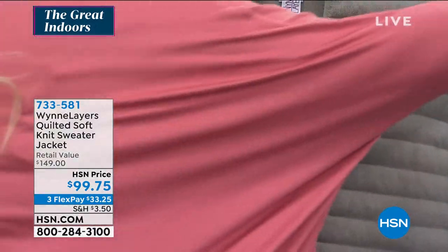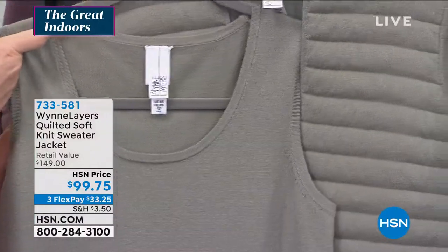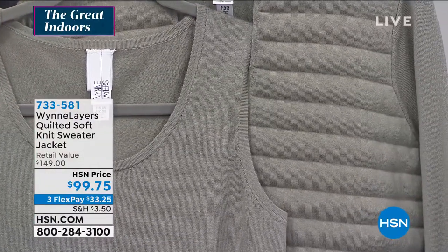So I've been doing olive gray, olive gray, olive gray. So we brought in the sage. And this morning we were coloring up.